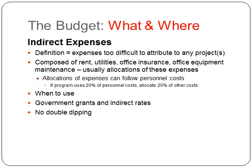Indirect expenses are those which by definition are too difficult to attribute to any one project. They're composed of rent, utilities, office equipment, rental of equipment, insurance, things that you need for the general operations of your company.